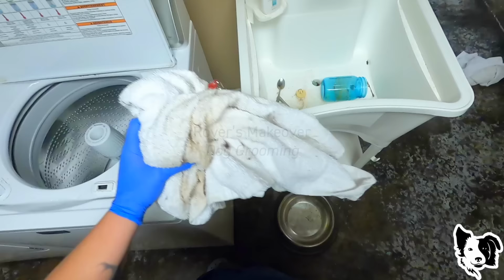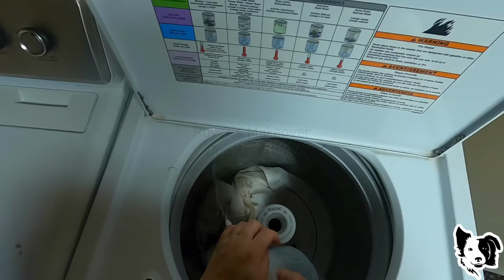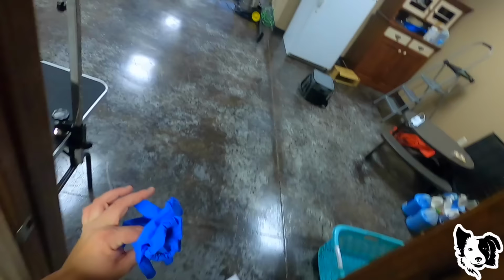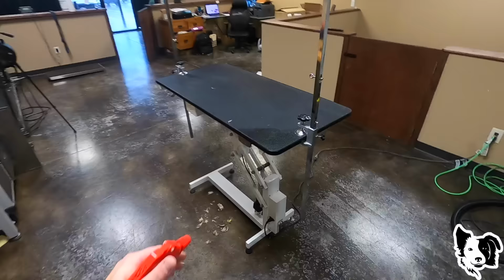So this is going in here. Let me take this off over there. Some soap. Disinfectant, and we're gonna wash that stuff by itself. These are flipped inside out, so they're okay to touch. I'll throw these away, and then get disinfectant and spray this whole table down.